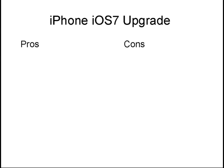Hi, I'm here to talk to you about the iPhone iOS 7 upgrade that came out last week and is already patched this week. I have a love-hate relationship with this, and I wanted to give you some ideas about whether or not you should upgrade, some things you should know.